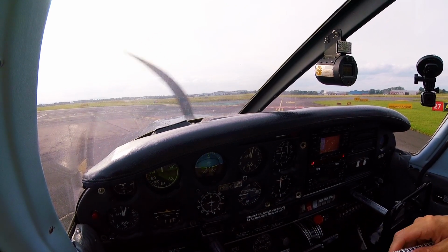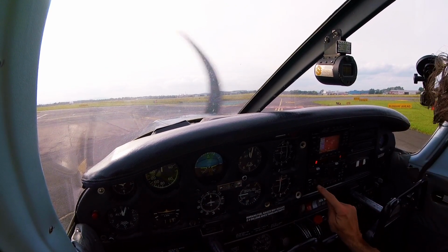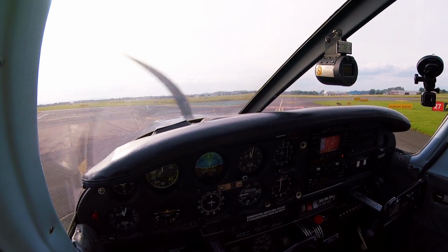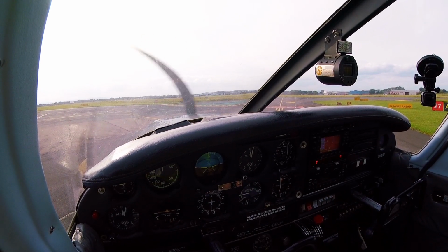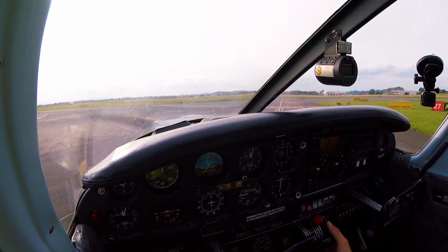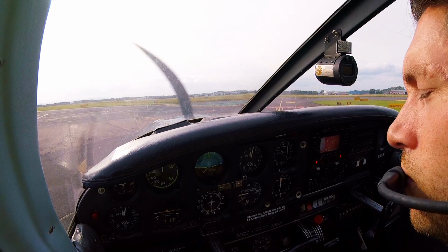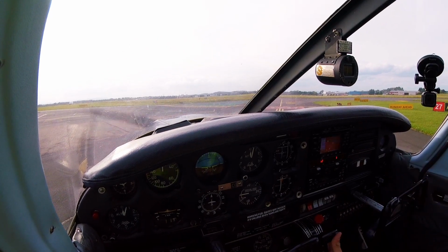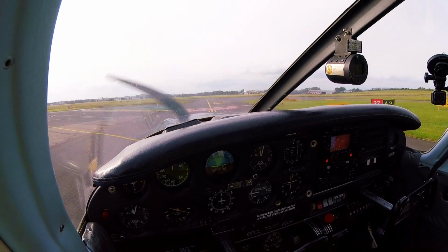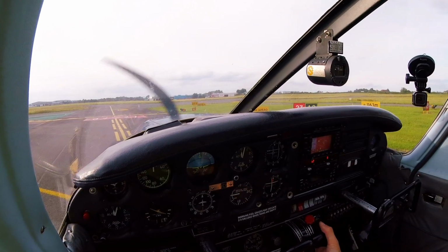Yep. Alt on. Squawk 7000. Strobes on. Landing light on. Cool. Get going. Brakes are off at half past.